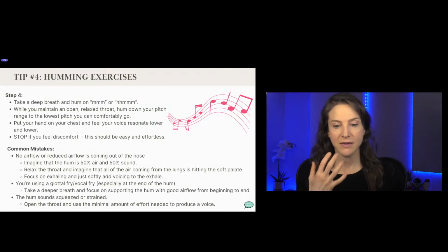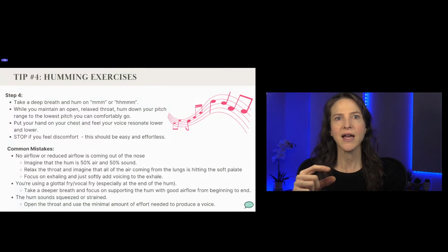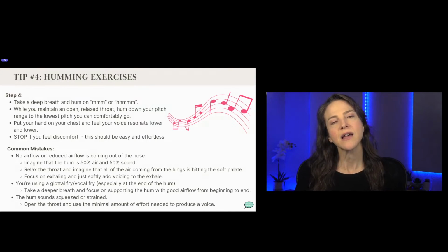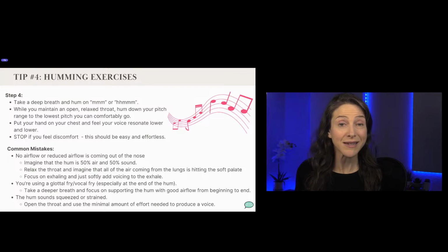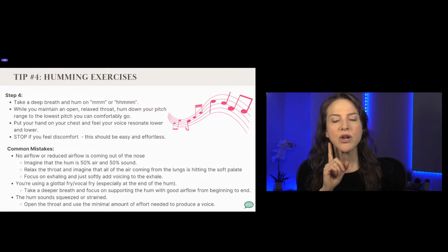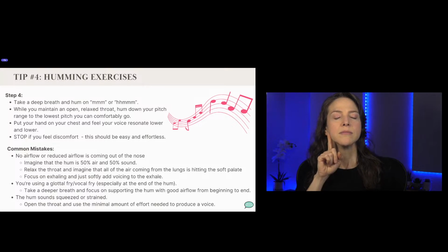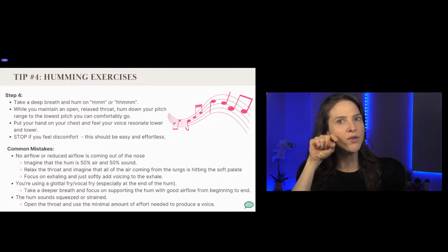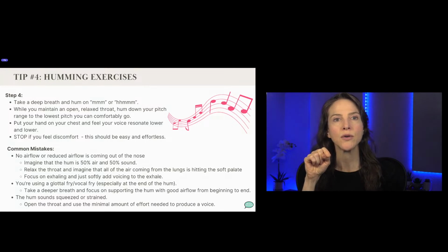So imagine that the sound you're producing is 50% air, 50% sound, okay? Relax the throat, and imagine as well that the air that's coming up from your lungs is hitting your soft palate. That's the entrance, basically, to the nose. That's where you want all the air to go anyway. That is where it's going, but you're also just aiming the air there. You're imagining it's here. And you're going to feel as soon as you do that, that's where the air is coming. Boom, you're going to get lots of airflow out the nose.